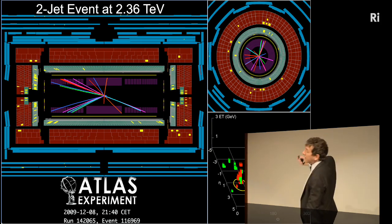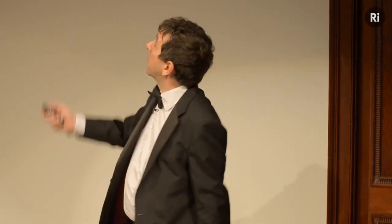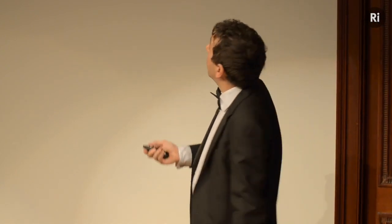In fact, it's a sneaky event. It's the first collision event that we actually got the highest energy in the world. So this 2.36 TeV, that's 2,360 billion electron volts of energy in the collision. Now, an electron volt is the energy, kinetic energy an electron picks up by being accelerated through 1 volt of potential. So a 12-volt battery gives you 12 electron volts. This is 2,360 billion electron volts.